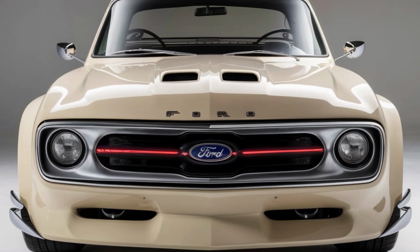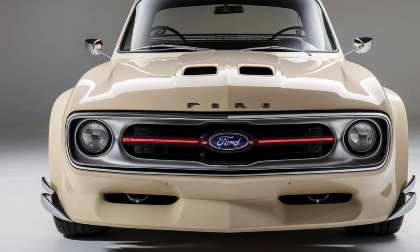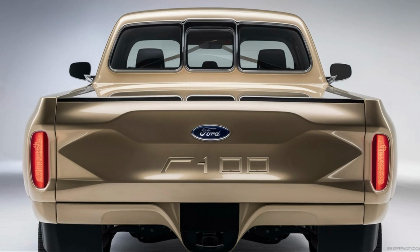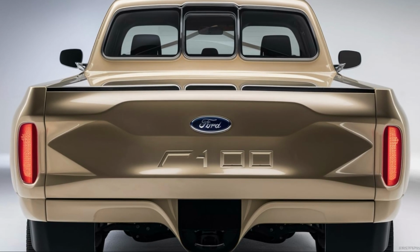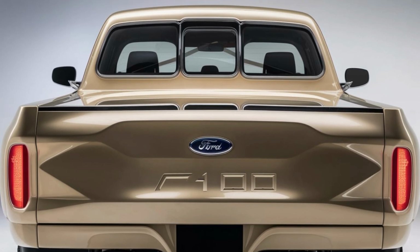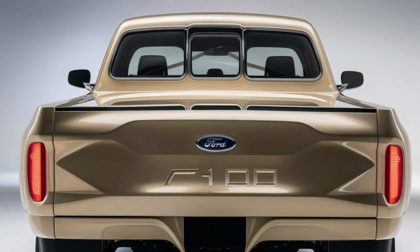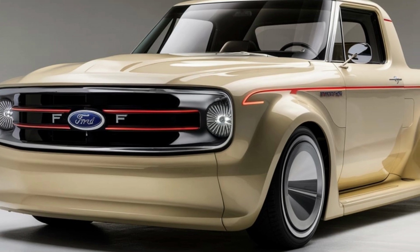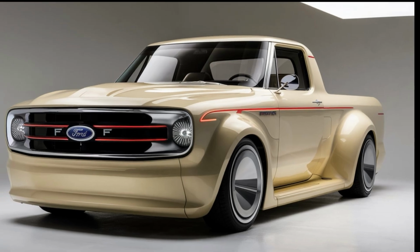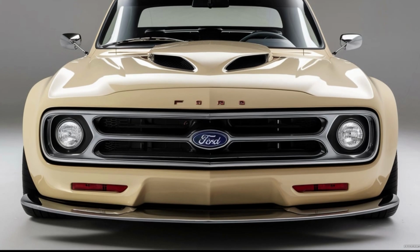The 2010s saw the F-100 continue to evolve, with the 2010 model featuring a more modern design and advanced technology. The exterior was sleeker and more aerodynamic, while the interior was more luxurious and comfortable. The dashboard was updated with advanced controls, and the seats were more comfortable and supportive. Performance-wise, the 2010 F-100 offered a range of engines, including the efficient 3.7-liter V6 and the powerful 6.2-liter V8. Prices for the 2010 F-100 started at around $30,000, reflecting the increased comfort and technology.